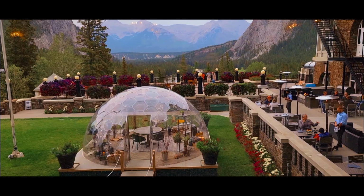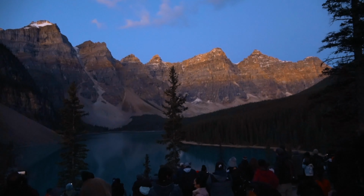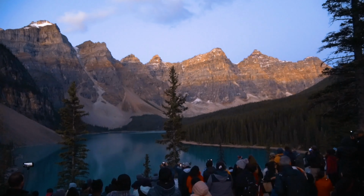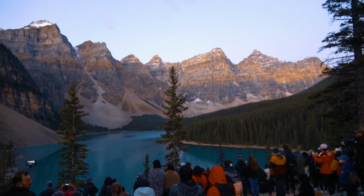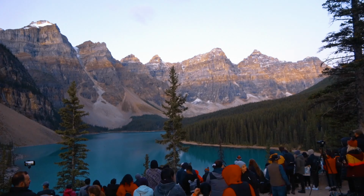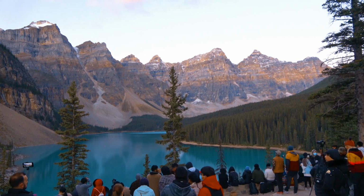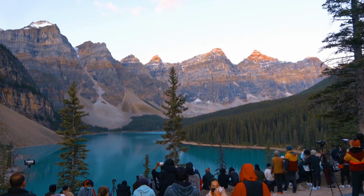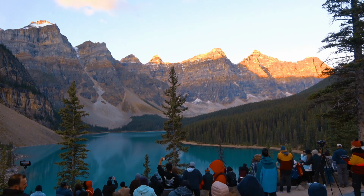And my number one thing to do when visiting Banff National Park is visit Moraine Lake for sunrise. Set in the rugged valley of the 10 Peaks is Moraine Lake, a glacier-fed lake in the most amazing vivid shade of turquoise. The lake is surrounded by mountains, waterfalls, and rock piles, creating a scene so stunning it almost seems unreal. Truly, a natural wonder of the world.